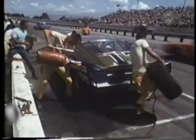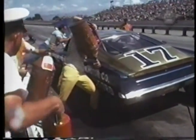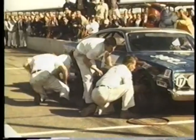Because of this, the leaders take this opportunity to pit, knowing their crews can have them back on the track in a hurry, in many cases, without even the loss of 1 lap. The Holman Moody team do a sensational job on Pearson's front-running Torino.